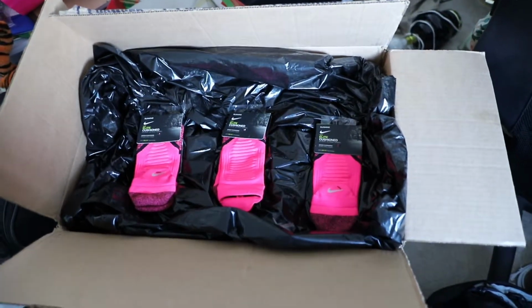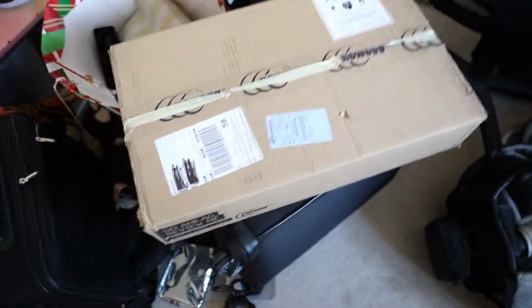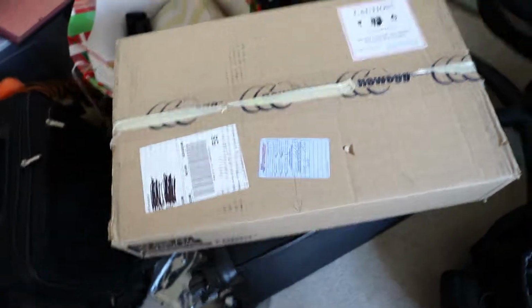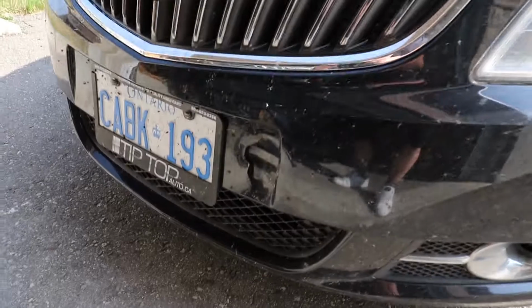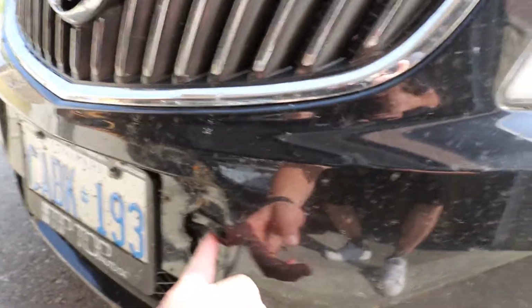Sneak peek to Melly's present. It's on. Best wrap job ever. Look at that. Can't beat that box. Let's go see the damage. No. Look at that. Barely a scratch. Just duct tape. What? Just duct tape.